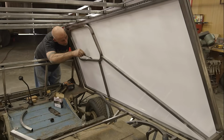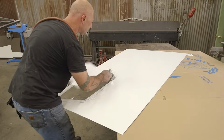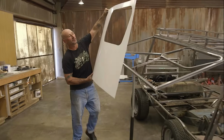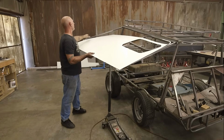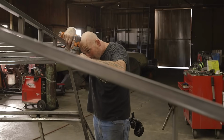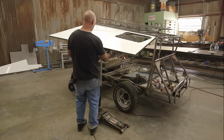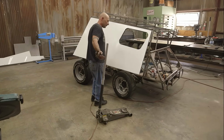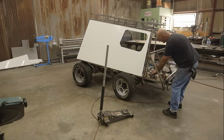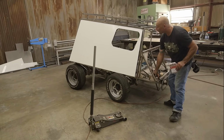The whole concept here is simplicity. If I can just lay this on and it looks decent, we're done. I think this is going to work. Close the door. It's not going to shut all the way because I still have to finish the bottom edges. But the whole idea is to get this thing looking like a space shuttle.